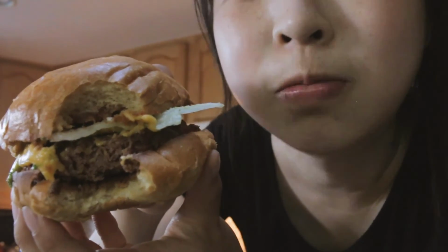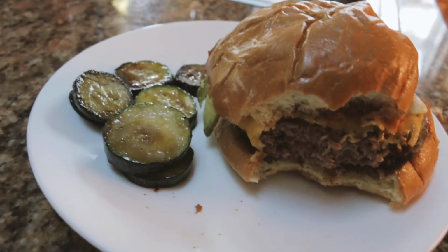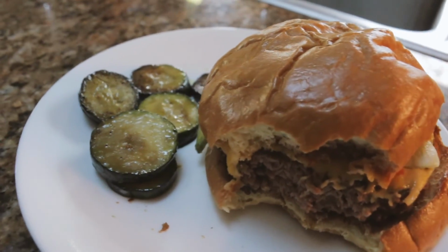Can you guys see my sweat? Yeah. To be fair, it is 90 degrees right now, so it is dang hot. So I'm gonna finish this up for dinner, and that wraps up dinner for tonight.